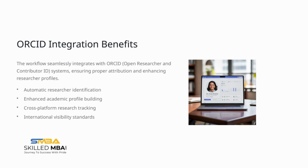Integrating ORCID systems ensures automatic researcher identification, enhancing academic profiles and cross-platform research tracking. This integration supports international visibility standards, providing proper attribution and elevating researcher profiles globally.